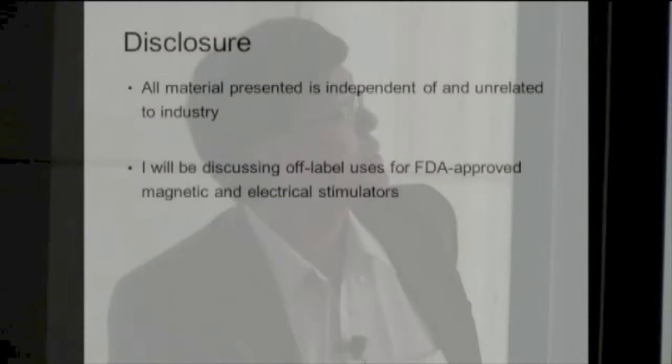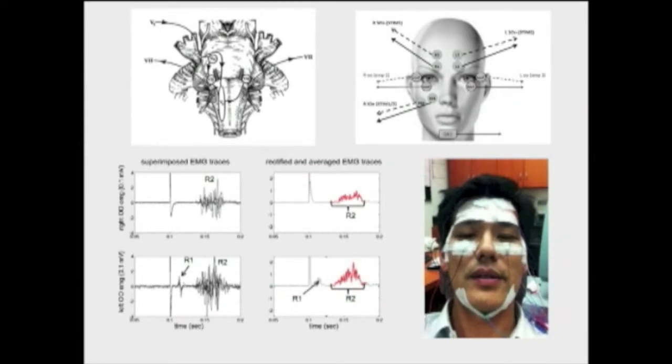This is my disclosure, and we're going to be talking about some off-label uses of electrical and magnetic stimulators. This is from this morning. I don't need to go over this again, right?